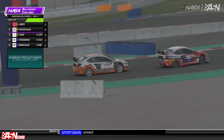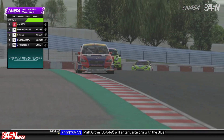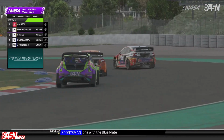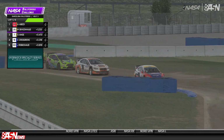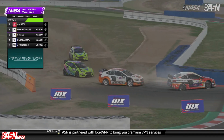And Abeti loves this. And this is going to be another battle for the transfer spot, I think, Cody. 26 of Magnus versus the 7 of Angie. Down to the middle sector, down to the final sector. Magnus misses the corner by a mile. Claws it back. He's going to run it too wide into the tire barrier, but he holds the spot. Car length between them. Yeah, Magnus definitely sent the message to Angie.